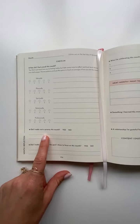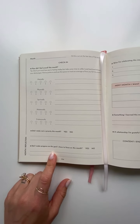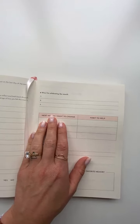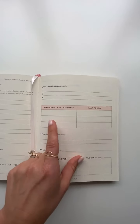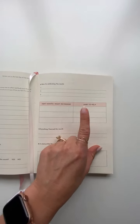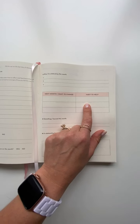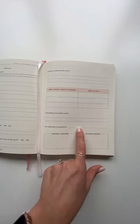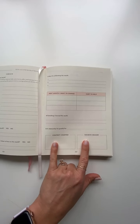Did I make rest a priority this month? Did I make progress on the goal that I chose to focus on this month? And then over here, 3 wins that you're celebrating. Next month, I want to change. Habit that's going to help you make that change, something that you learned this month, and then a relationship you're grateful for. And then these right here are super fun.